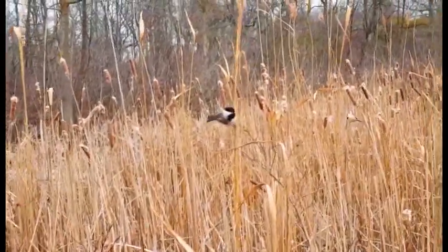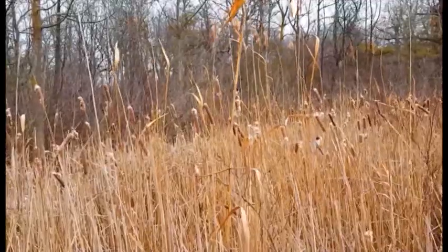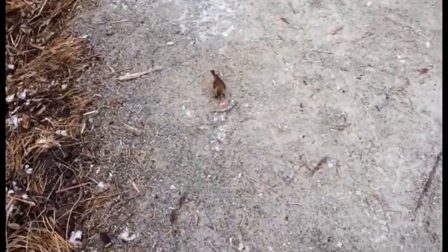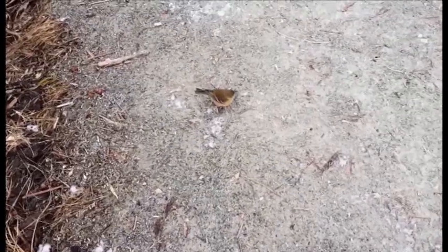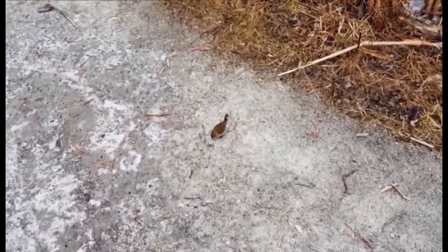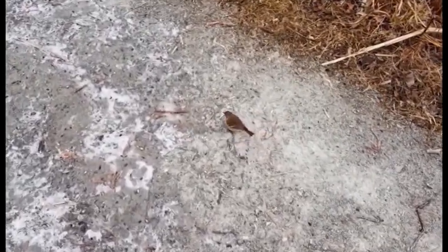This is the tufted titmouse, and you can see this is the funny part here with the chickadee. The chickadee comes in and is so used to being fed by people that it actually came and hit my camera phone at that point, so it was kind of neat to experience that.